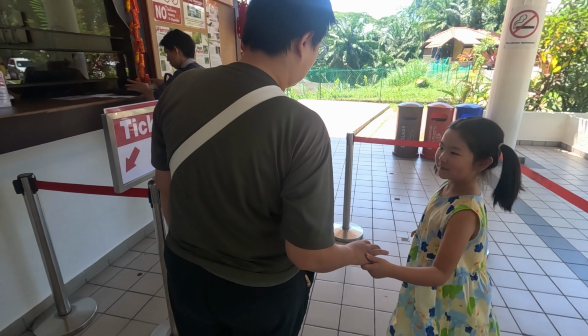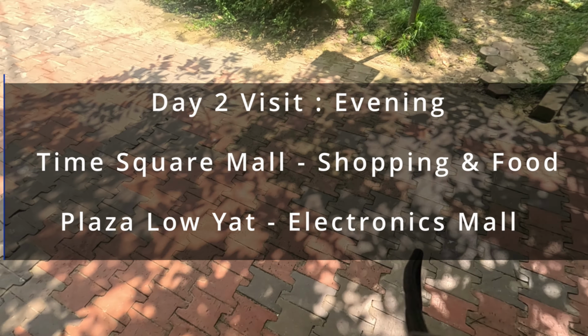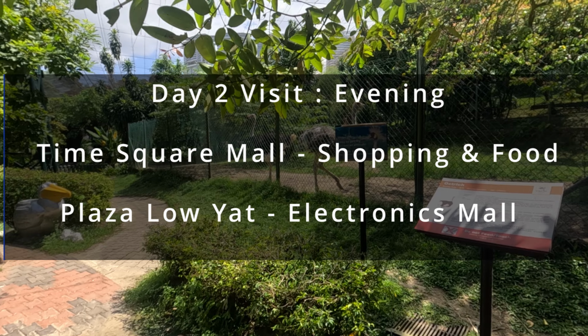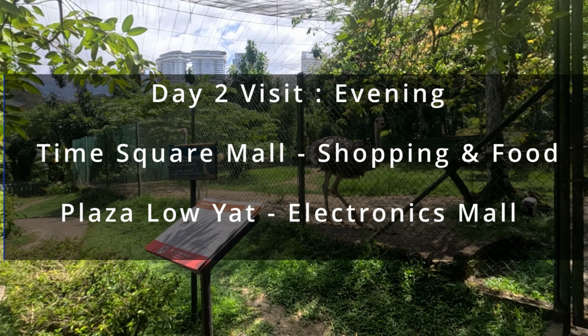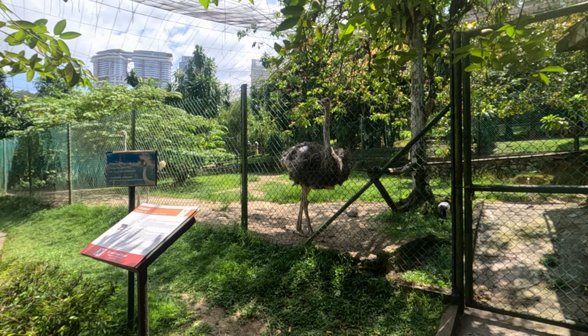Later in the evening, you can prefer to visit the Times Square Mall and also the Plaza Low Yat, which is a mall for electronics purchases, which will give you a very good offer for almost all the things that you want to buy.